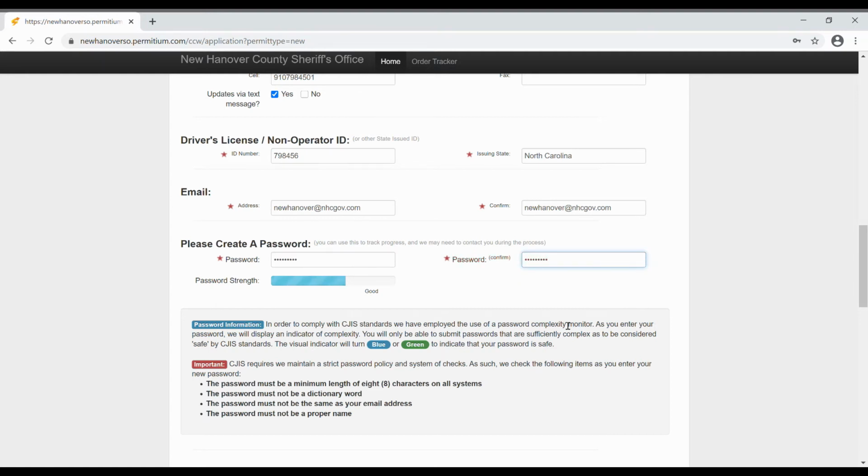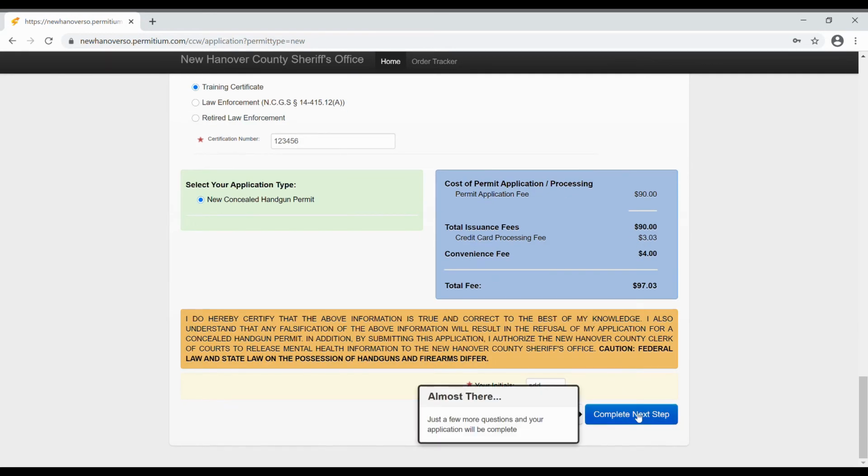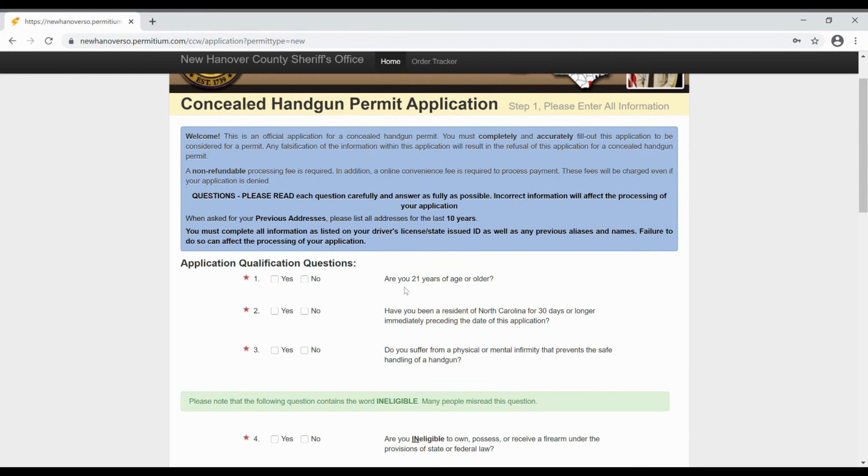If you did not fill out some portion of the application correctly, when you go to move to the next page, it will highlight it in pink or red and tell you that you cannot go forward. Now it's going to ask you about your criminal history. So you need to answer these questions appropriately.